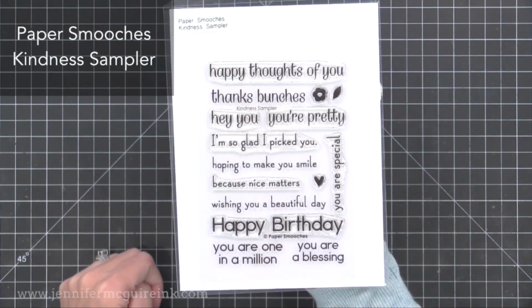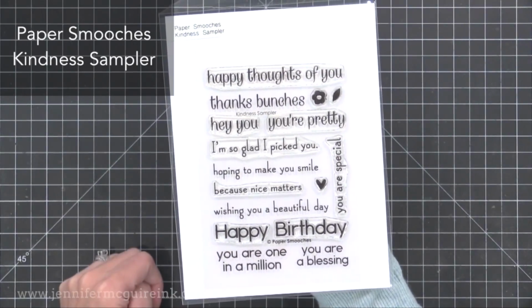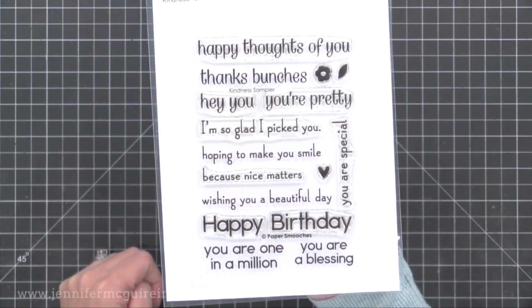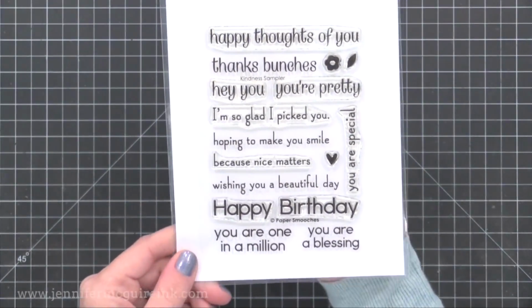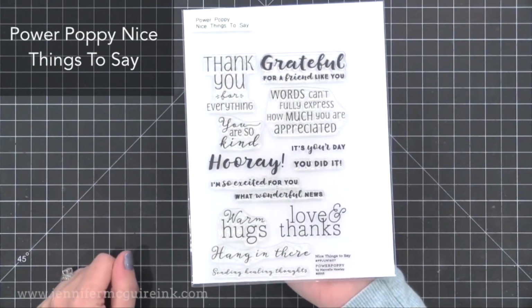Another from Paper Smooches is the Kindness Sampler. There are just some very sweet sentiments in this set. You are one in a million, you are a blessing, wishing you a beautiful day, and hoping to make you smile are some of my favorites. I've used this one on cards many times. They just seem to work with a variety of cards. You can pretty much team it up with anything.